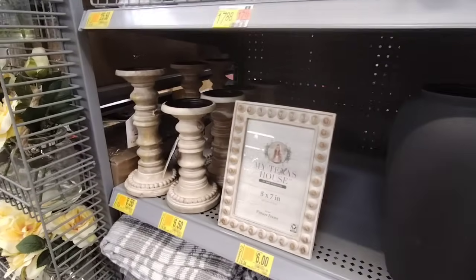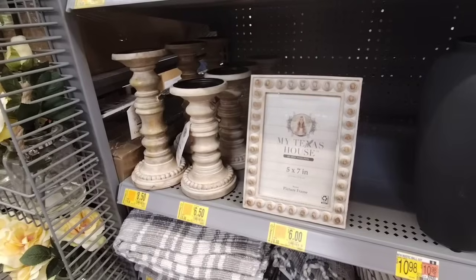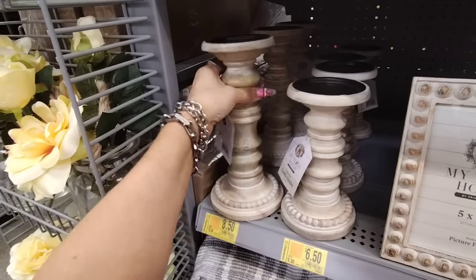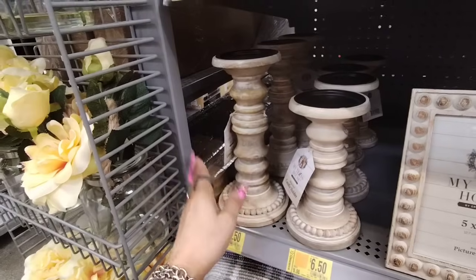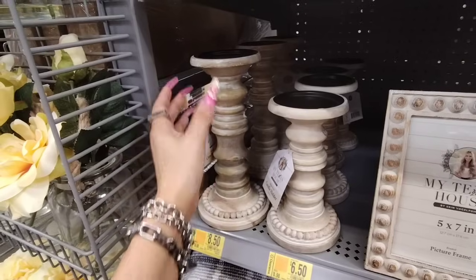Hello, friends. We are here at Walmart, and they have their high-end line My Texas House on clearance. So we're gonna get right into it, and boy, did we luck out! All right, we have this beautiful candle pillar, and it is gorgeous. It's also very friendly for neutral homes, and you can also work this into everyday decor. You can also make it into holiday decor because it is a neutral.